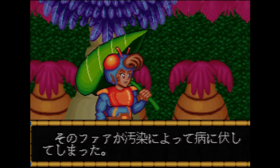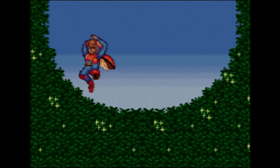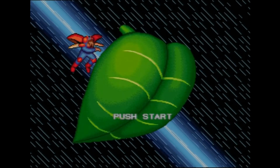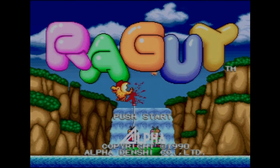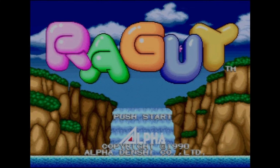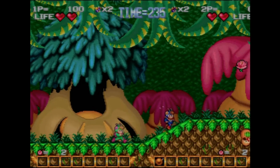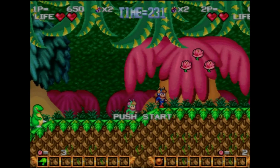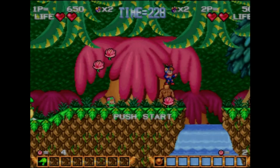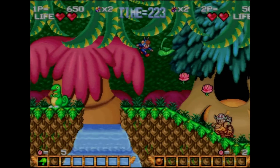So here's the introduction, basically some talk between Blue and his enemy, the Emperor of wherever it was, and as you can see on the title screen it says Raguy rather than Blue's Journey for the same reasons I've just described. And then it goes into a little demo of the game, which, as I've already talked about in the instructions, you can play with 2 simultaneous players, and you can see them there, Blue and Shadow Blue, who's actually green.